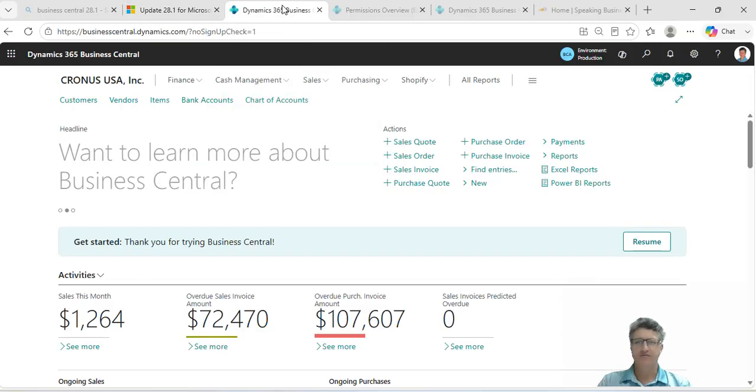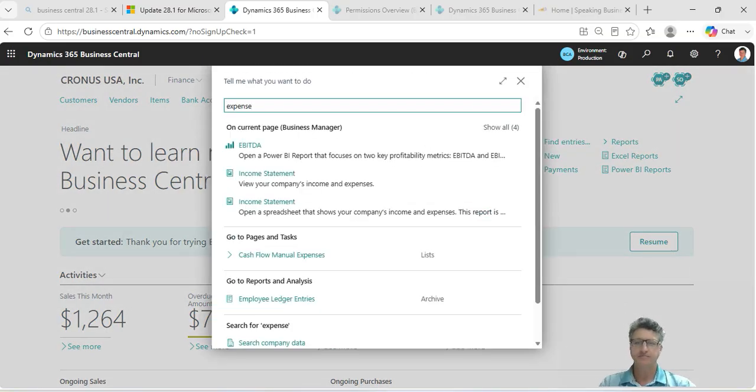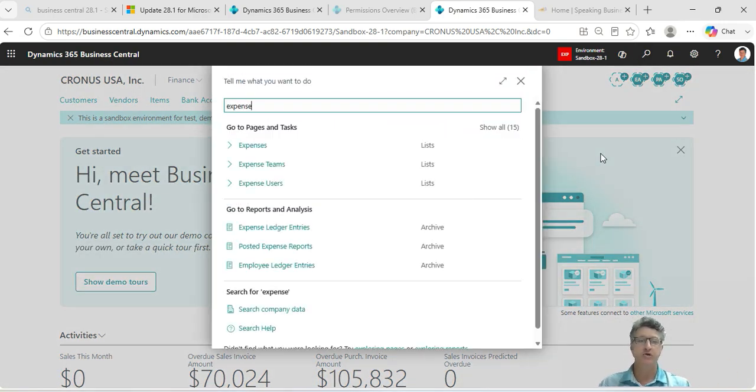Just as an example of that, if I'm here in my production environment, and for example, let's say I just type in expense. You'll see here I don't get very much. Pages and tasks, I just got cash flow, manual expenses. That's it. If I go into my 28.1 fresh sandbox that I just created, this one, because I just created it, it deploys the sandbox with these new features and functionality in it.